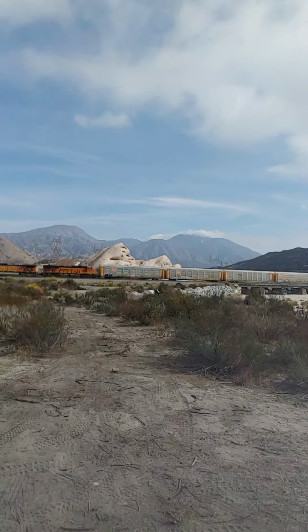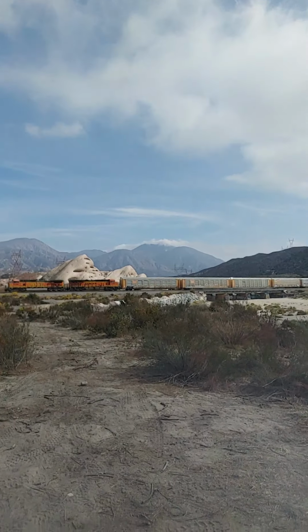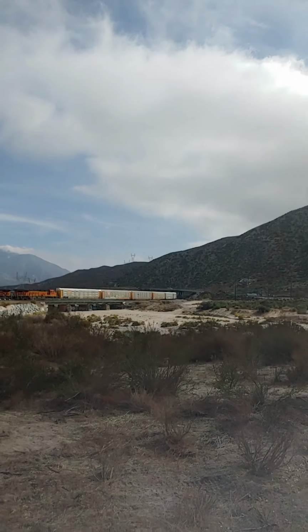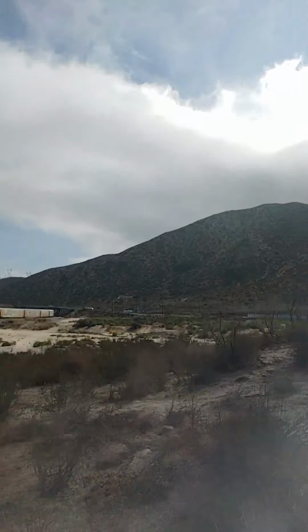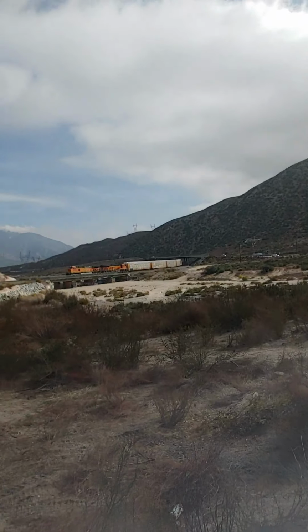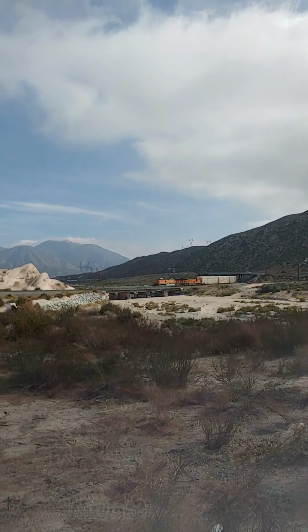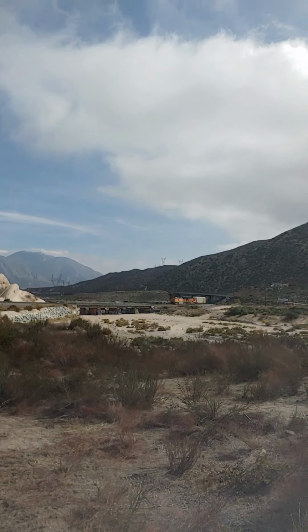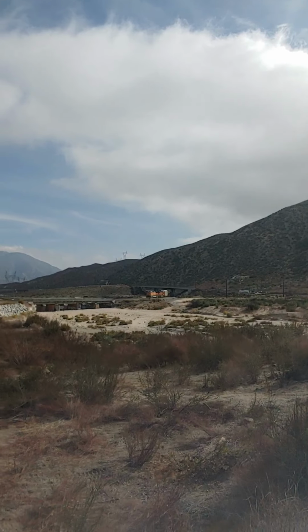Well, there's the end of that BNSF. And there you got it, the view of the southbound train. Nice.